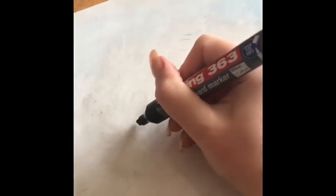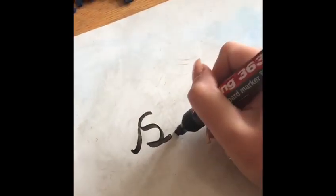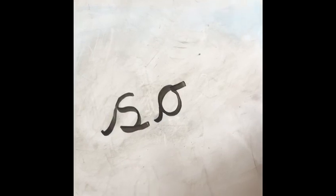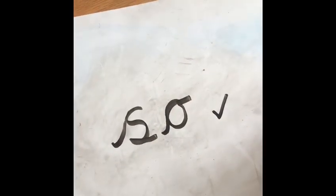Okay, so have a go at writing tricky word so. Alright, tricky word so starts with an S and it ends with an O. So S-O is tricky word so. Give it a tick if you've got it right. We're just going to do a couple more now, okay, so two more and then we're done. So the next one I would like you to have a go at writing is tricky word all.